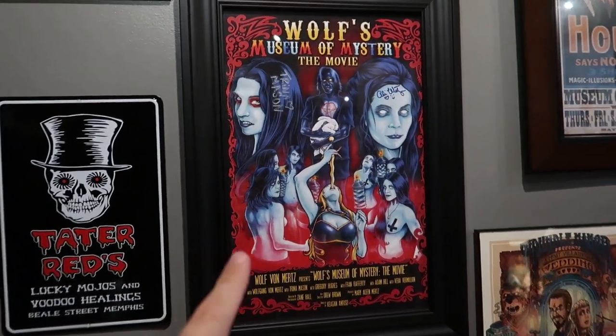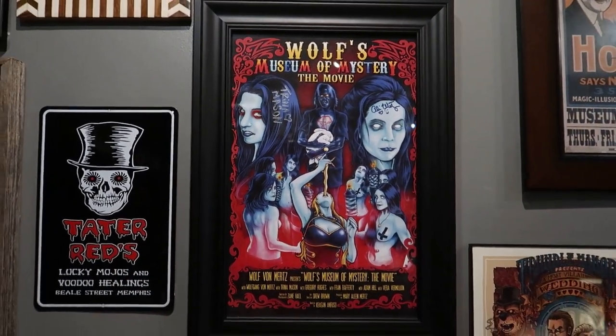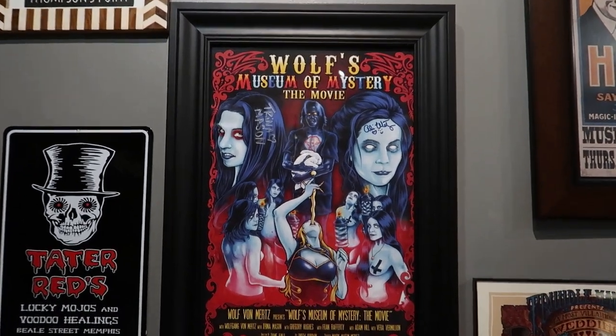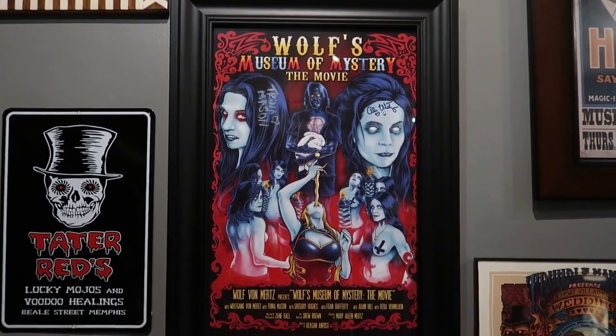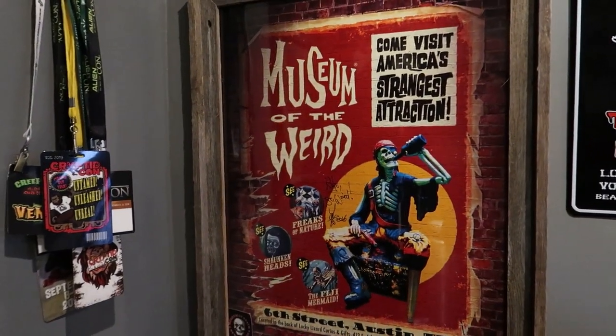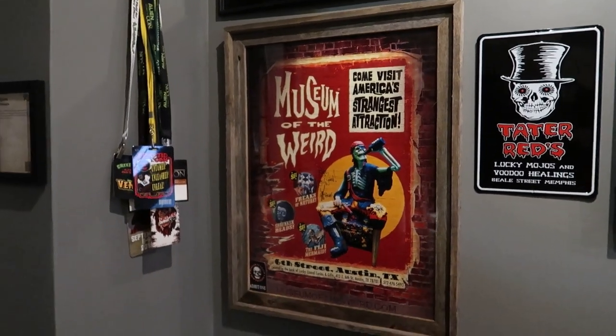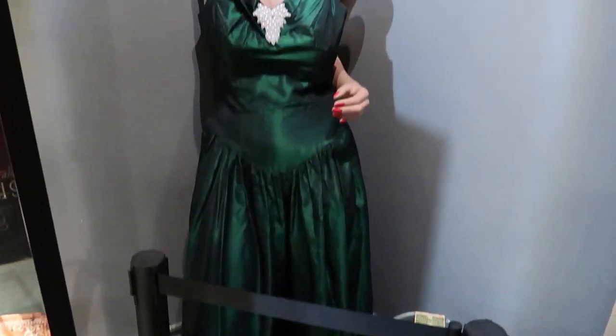I went there when it was in St. Augustine. They've been trying to open a new location elsewhere. Hopefully we'll get out there at some point to see their new location when it is open. And then the Museum of the Weird in Austin, Texas. An absolute amazing attraction. This here is Gladys, the haunted mannequin.